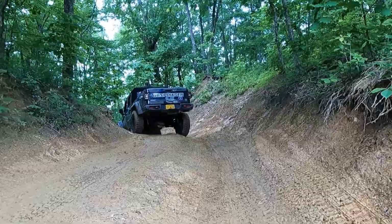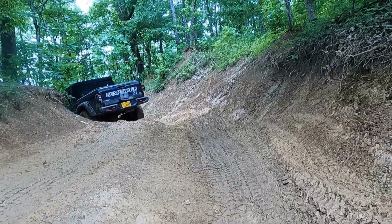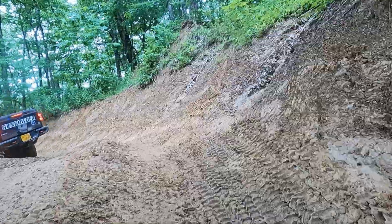This is Trail 26. It is a Jeep Badge of Honor trail here at Windrock. It's steep with slick rocks and pretty cool off-camber moments. This is a favorite trail of ours.